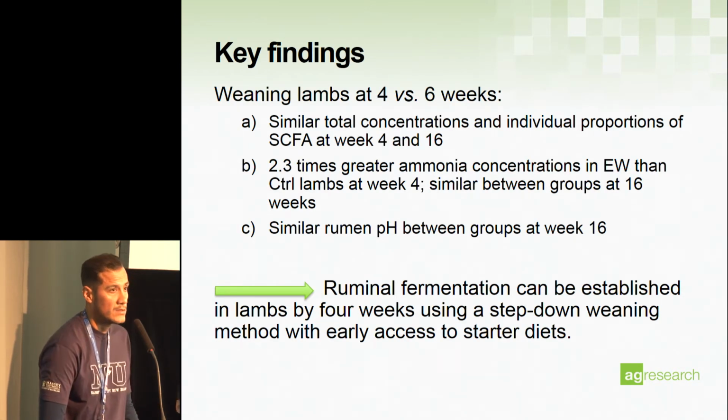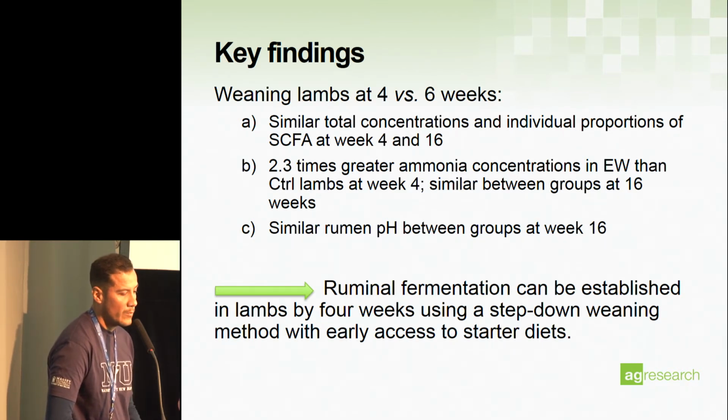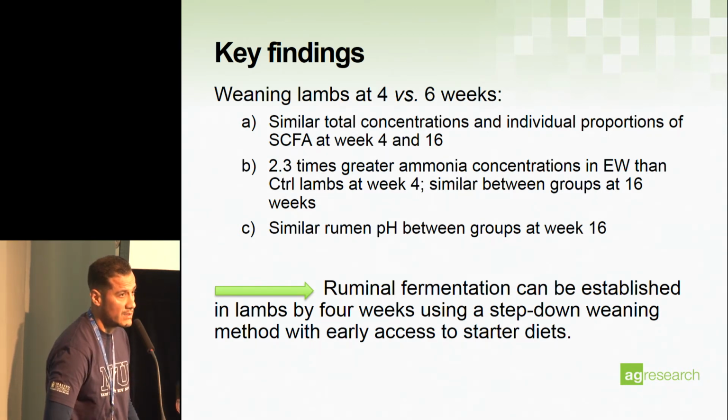The key findings for this trial were that when we compare animals weaned at 4 or 6 weeks, both groups have similar concentrations and individual proportions of short-chain fatty acids, even though the ammonia concentrations of the early wean group were higher at 4 weeks compared with the control group. This could be related to the feed intake of these animals. At 16 weeks, we didn't find differences in ammonia concentrations, and ruminal pH was not affected by the age at weaning.